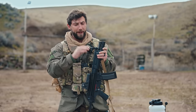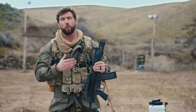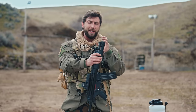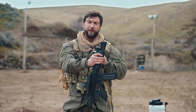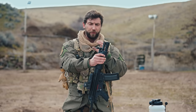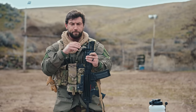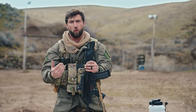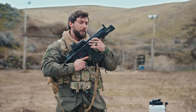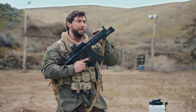And this actually brings us to an immediate problem that you have with many roller delayed weapons, which is that unlike short stroke gas piston or long stroke gas piston, the roller delayed system really needs to be tuned for the specific ammo that it is shooting. There is some variability that it can handle, but we're mostly talking about 5.56 and 308. So when you add a suppressor to one of these weapons, that's going to increase the back pressure, of course, even with the flow through cans. This is going to change the timing of the weapon. You actually do need to change the locking piece on these weapons if you're going to be running a suppressor.